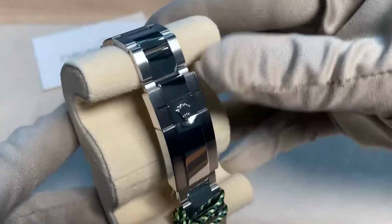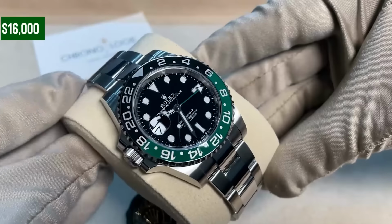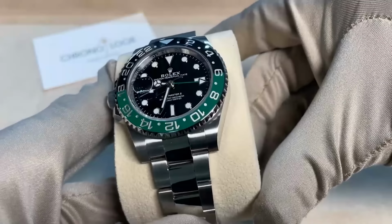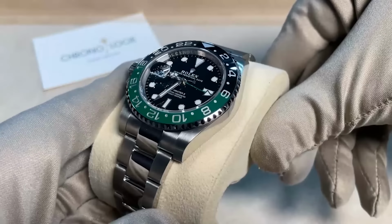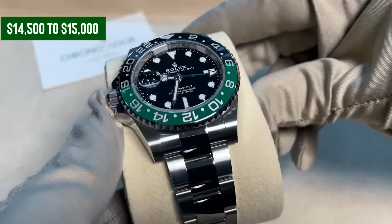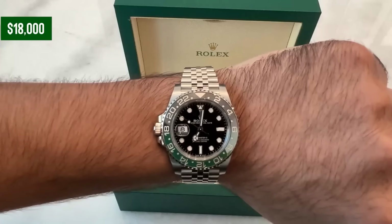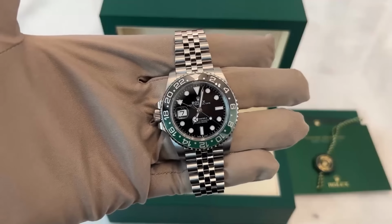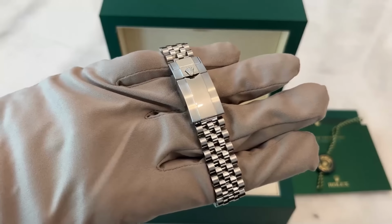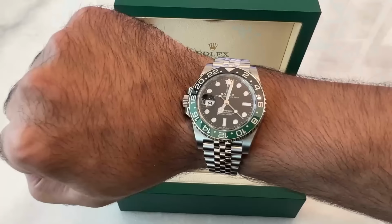Before the buzz of Watches and Wonders, the Oyster model was fetching around $16,000, but we've seen about a 10% price adjustment since. Now you can expect a fair market price between $14,500 to $15,000. As for the Jubilee model, previously tagged at $18,000, it's now more likely to hover around the $16,000 mark. However, it seems many potential buyers aren't quite ready to accept the recent market corrections.